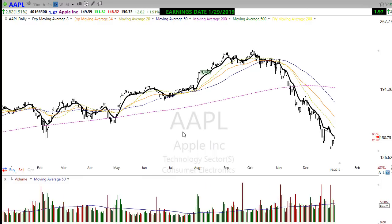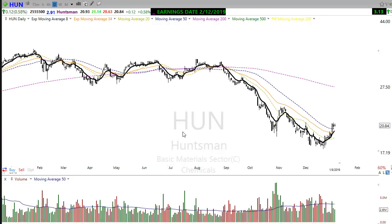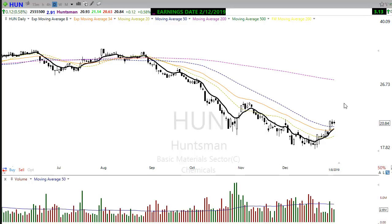And all it is is catching those simple reversions to a median. A stock sells off so big and it just has to come back. It naturally moves back to the median somewhere in the middle. And that's what we're looking for in Huntsman, HUN. It's just a rally back up to somewhere in the middle.